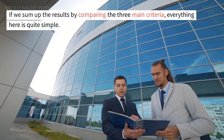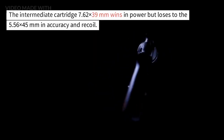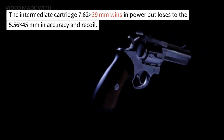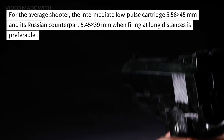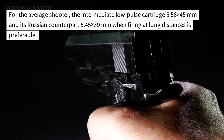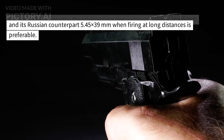If we sum up the results by comparing the three main criteria, everything here is quite simple. The intermediate cartridge 7.62x39 mm wins in power but loses to the 5.56x45 mm in accuracy and recoil. For the average shooter, the intermediate low-impulse cartridge 5.56x45 mm and its Russian counterpart 5.45x39 mm are preferable when firing at long distances.